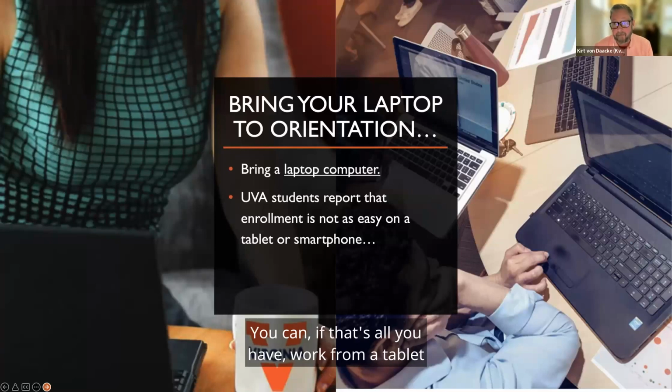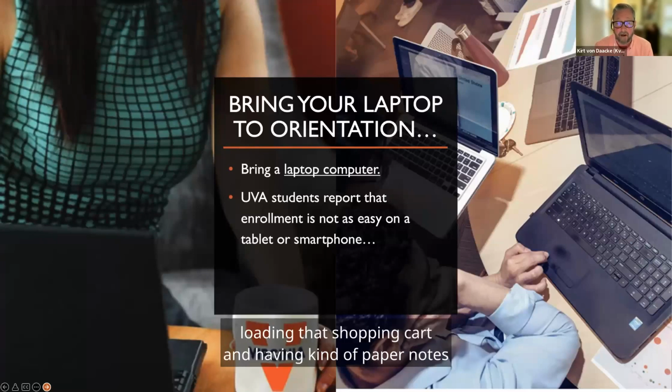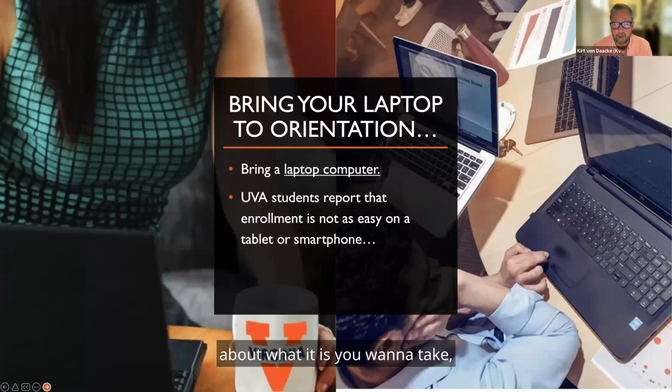You can, if that's all you have, work from a tablet or a smartphone, but know that it's easier from a laptop, and know that the more prep you do in SIS, loading that shopping cart and having paper notes about what it is you want to take, if you're working from a smartphone, it will be a lot easier. But we really recommend bring a laptop.